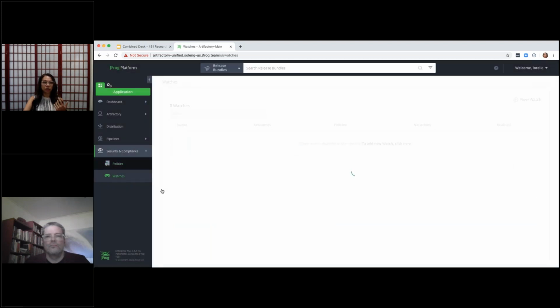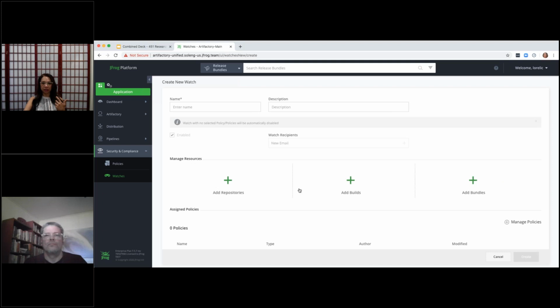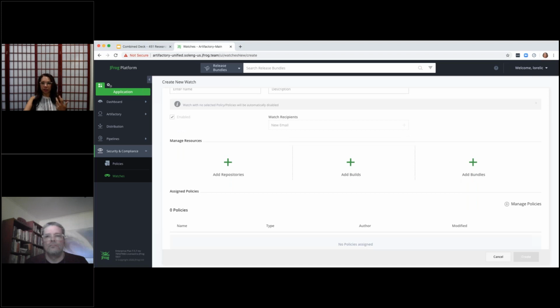All right, moving on to watches. So, policies are enforced when you apply them to watches. So in other words, you select the various resources, whether that's repositories, builds, or release bundles, and then you specify the actual policies that you'd like to apply on these resources.